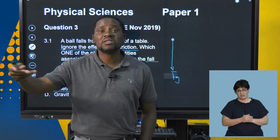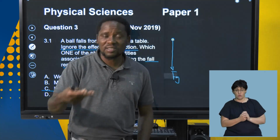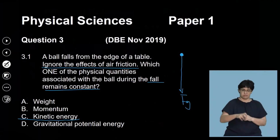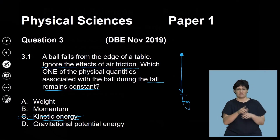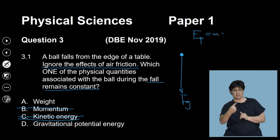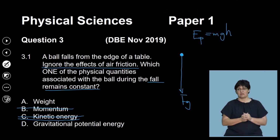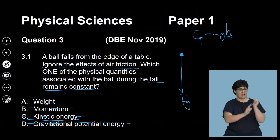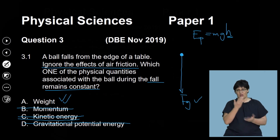Already we're linking this to Newton's second law. If an object is accelerating, it means there's a non-zero rate of change of velocity. So if the velocity changes, kinetic energy cannot remain constant. For that reason, it's wrong, okay? The momentum, as long as velocity changes, will also change. The gravitational potential energy has a lot to do with the height above the surface of the Earth. So if we say mgh, I'm going to write that big H there, as the object falls down, the height changes, so under no circumstances will the gravitational potential energy remain constant. So the correct one is definitely Fg, which in this case is the weight of the object, right?